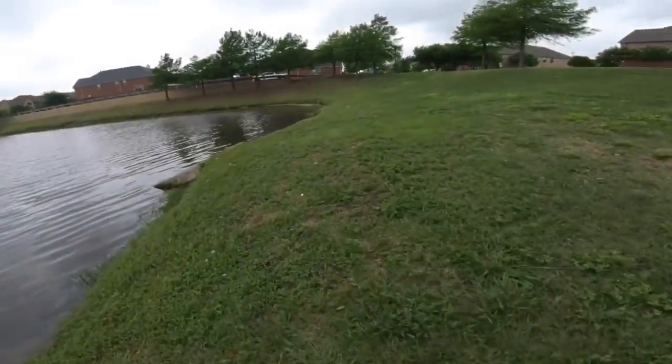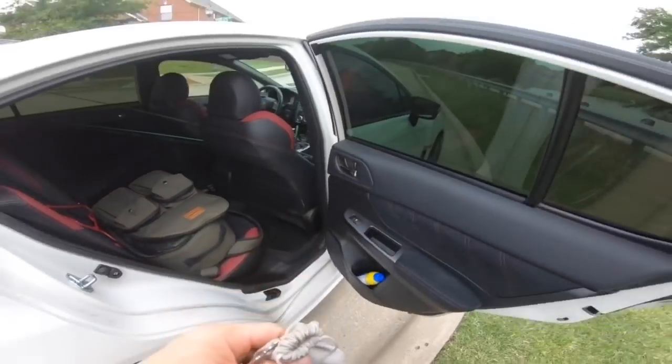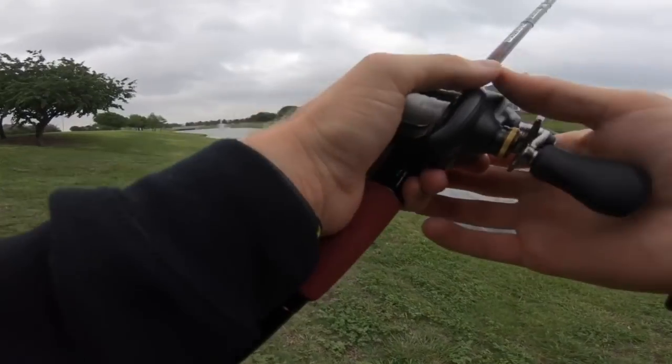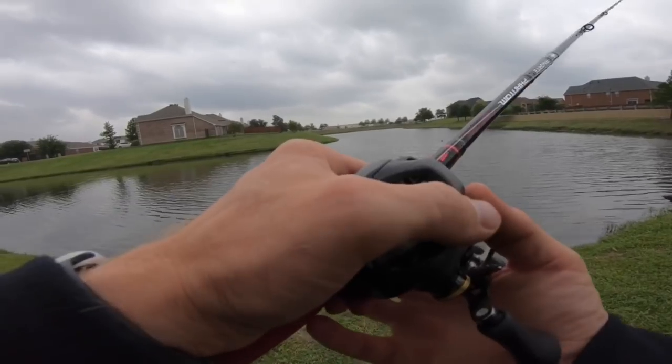Okay. GoPro batteries in the jig rod. Let's go. Check. We're gonna pop this thing back in around that same spot we got the hit with the buzzbait. See if we don't get a hit right here.